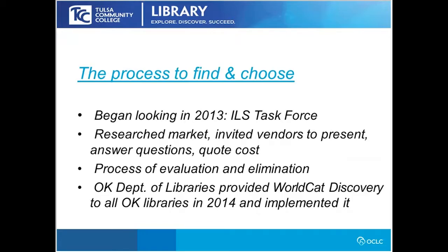We began looking in 2013. The library formed an ILS Task Force, which researched the market. We actually invited a number of vendors, including OCLC, to come on campus and present to the librarians and the staff, answer questions, and we were able to get some ballpark costs so that we would understand where we were heading in terms of the library budget. It was a long process of evaluation and elimination to some extent, and we also discovered along the way that in the 2013-2014 timeframe the Oklahoma Department of Libraries was providing WorldCat Discovery to all libraries in Oklahoma, and so we moved ahead and implemented it even while we were on Voyager.